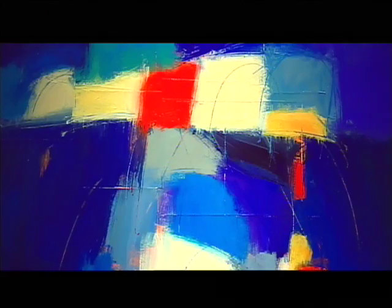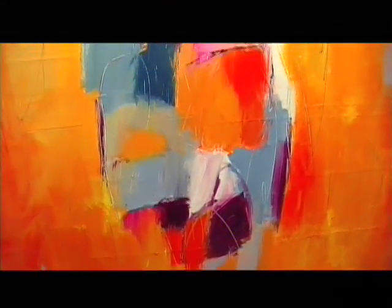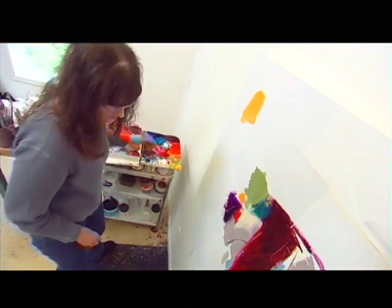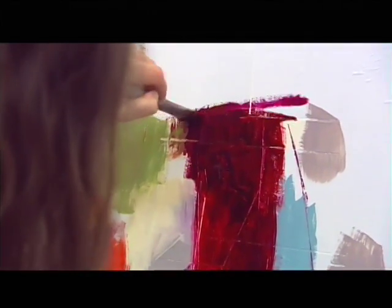Her work is in major collections, and although she says the first 20 years of being an artist are the hardest, there's no doubt she's now very successful. Yet she became an artist by accident. She was a business major in college.